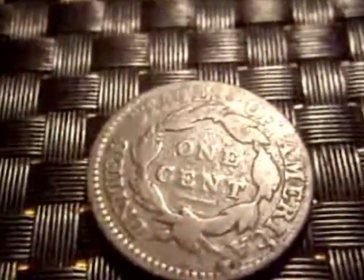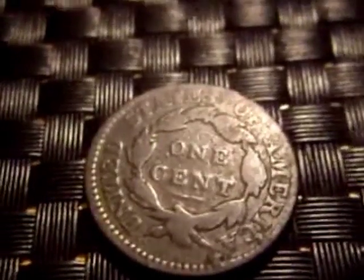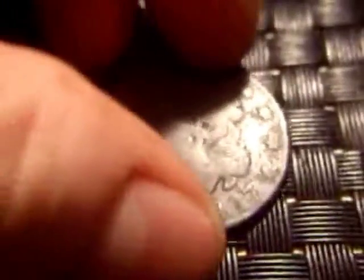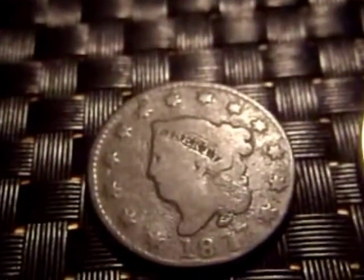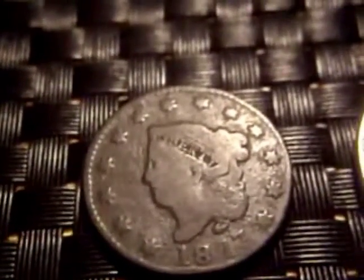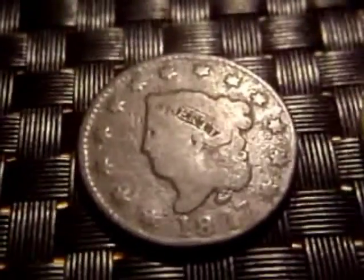You can pick out bits. The other side's a bit nicer. It's not bad. Paid £10 for it. I don't know if that's any good or not, but I was willing to lay down some money, considering last time I looked at this very coin from the same guy, he wanted 35 for it. So when he said 10, I jumped on the chance. So that's pretty cool.